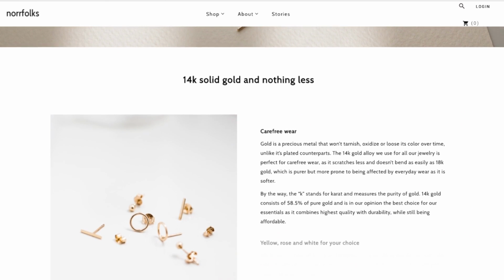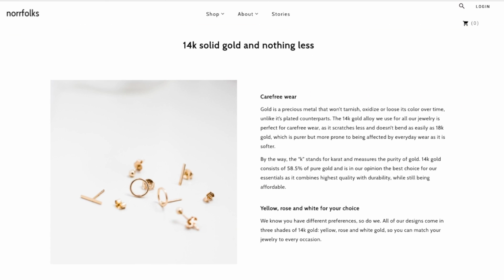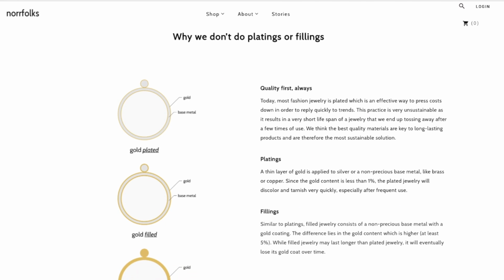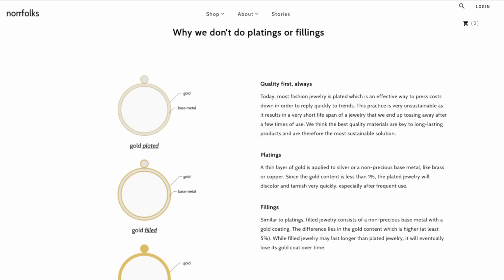But to narrow down the tips, they say that you should go for 14 karat gold and nothing less. When you want to buy gold jewelry, you have to stay away from the gold-plated jewelry as much as you can, because through time the gold plating will wear out pretty quickly. So instead you should go for the solid gold pieces.